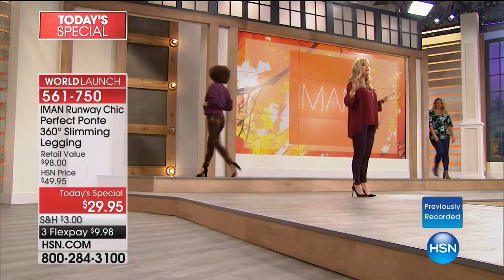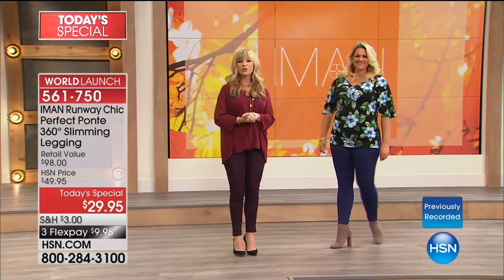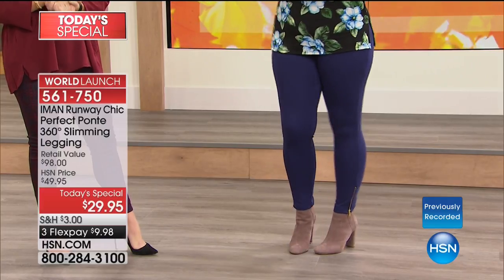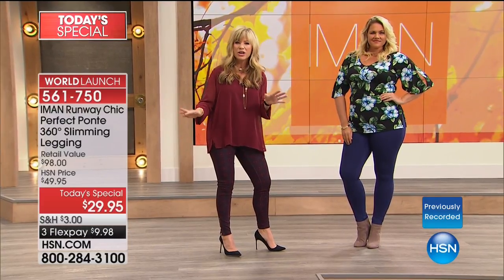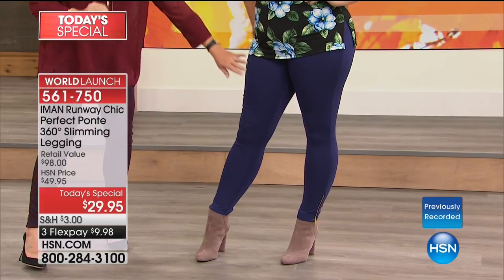$29.95 for a pant you're gonna live in. They're all machine washable. Okay, Emily's wearing this in that beautiful midnight blue, which we're calling navy. So again, it's a true, true classic navy. What we love that Iman does is that she designs the perfect, perfect shade of navy. It's not too dark, it's almost black. It's not too light, where it's too washed out. It really is the perfect shade of navy. So again, it's gorgeous shade.